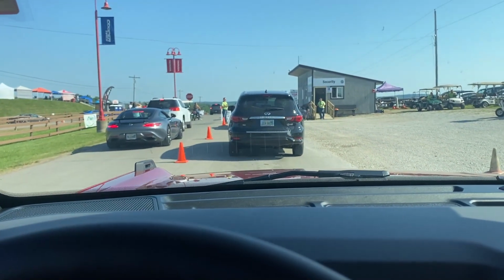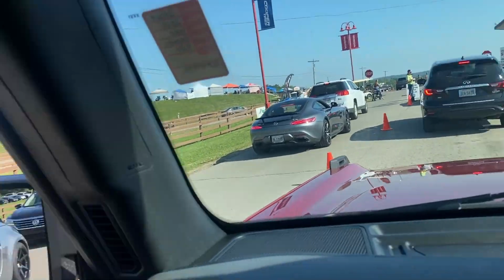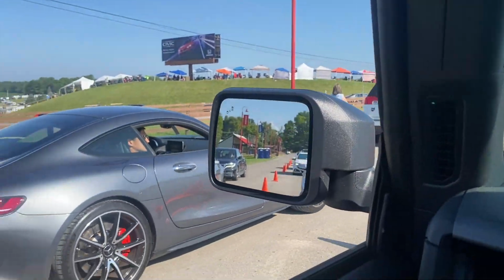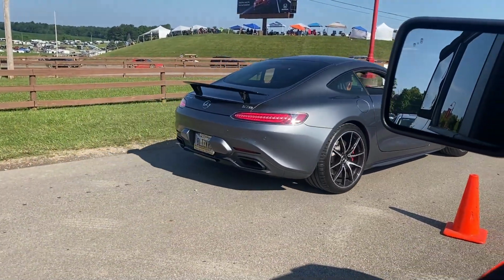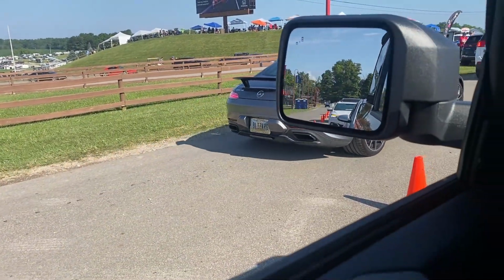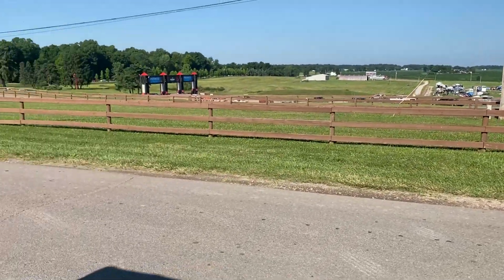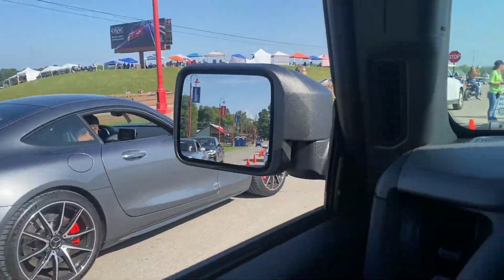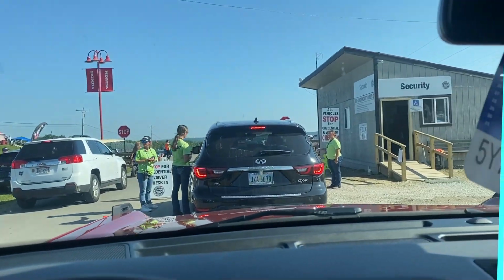We got a few people we're riding with. Got one car in front, one car in the back. And we're gonna try to see if we can figure out where we're supposed to park at. But check out this AMG GT right here. Blitzkrieg, that's nasty. This guy right here's got a nice 350Z. If he'll pull up on me. He's farting around. All right, we're gonna try to see if we can figure out where we're supposed to park.